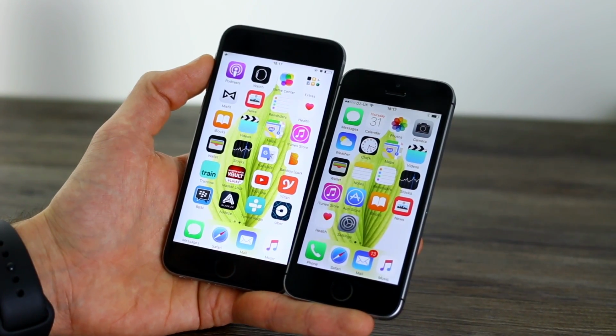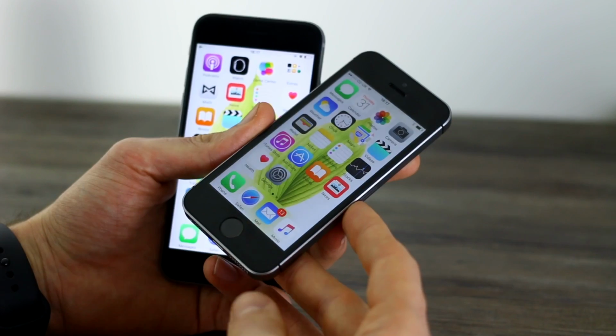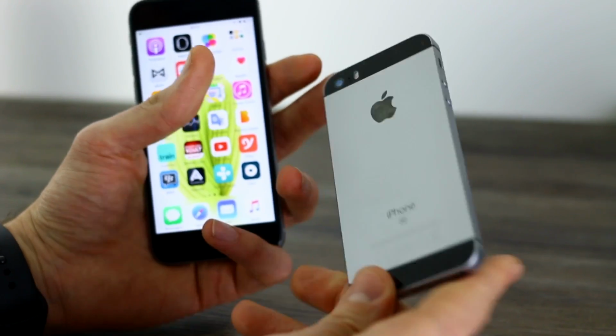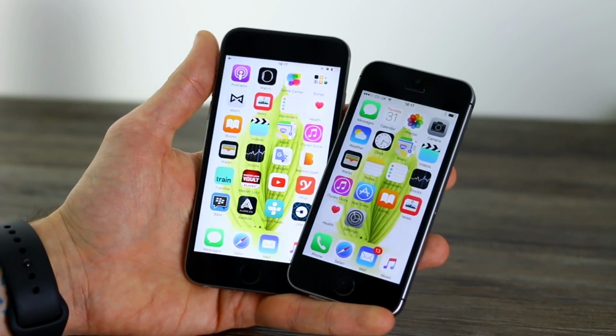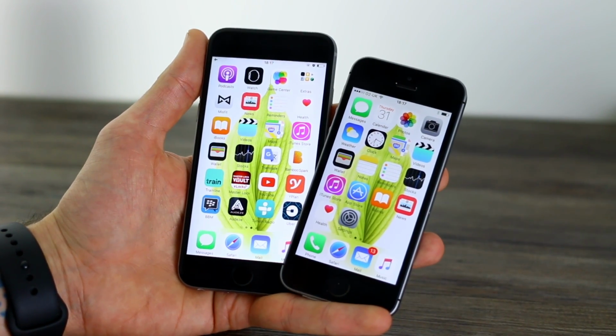Other elements include storage. Now, the iPhone SE is only available with 16 or 64 gig of internal memory. We've got the 64 gig version. As it is non-expandable, we would suggest you do the same.